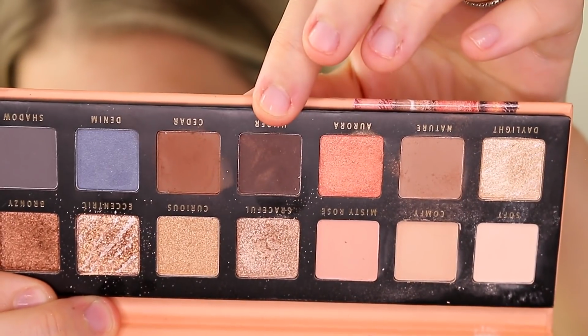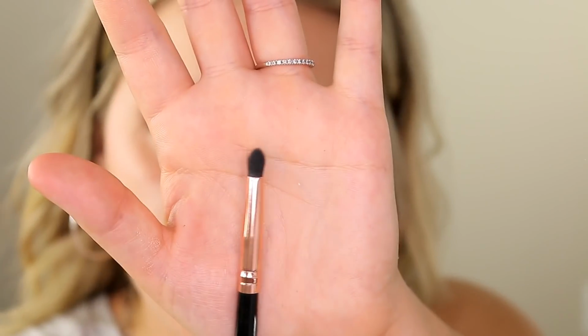But then I'm gonna go into Umber, which is a really pretty, neutral, dark matte brown. I'm gonna take that on this little smudgy brush doodad. This is the number 11 brush, so I'm just gonna run this along the outer half of my lash line.